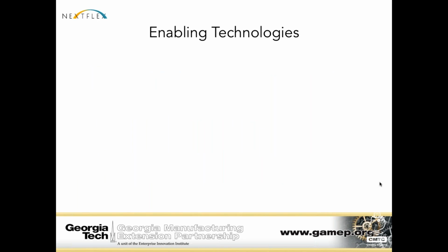I believe that flexible hybrid electronics is an enabling technology. What I define as an enabling technology is a technology that integrates itself across many different industries. You may not specifically go buy this technology by itself, but it improves products and processes all over the place. So some examples here: in 1907, synthetic plastic was invented.